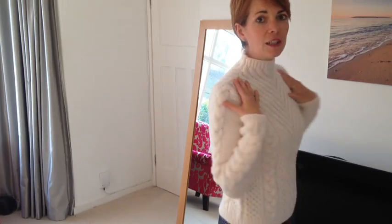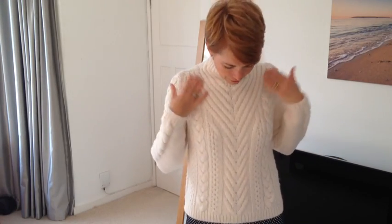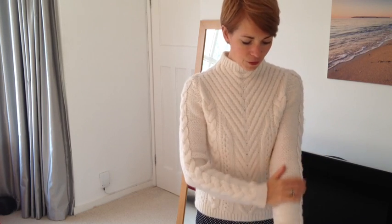So that's a nice touch, because often jumpers have the cable effect on the front but nothing on the back. Feels lovely against the skin, the first one did as well, so despite it being man-made fabric, it is great. Feels really, really nice and soft, not at all itchy, which you can get with some types of wool. So yeah, definitely one to have a try, I think. Okay, hope you like these.